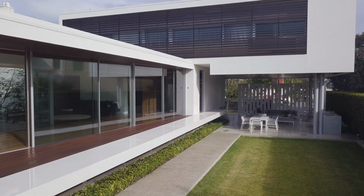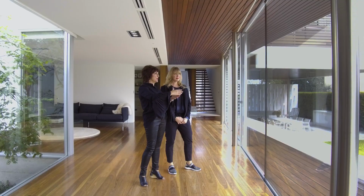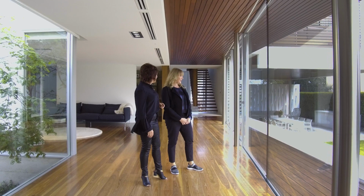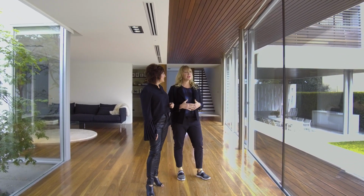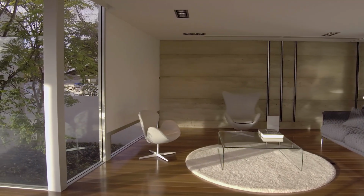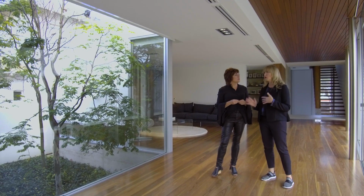So you've got this fantastic entertaining area, grass playground area and pool. It's like a feast. Yes, indeed, it is like a feast. I think what was really important for them was that the kids be able to be outside a lot, but also be able to be seen. We wanted it to be really open, so the spaces would flow really fluidly one into the other, and we wanted to try and avoid using lots of walls and doors.